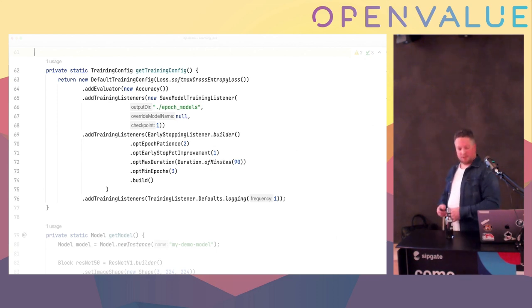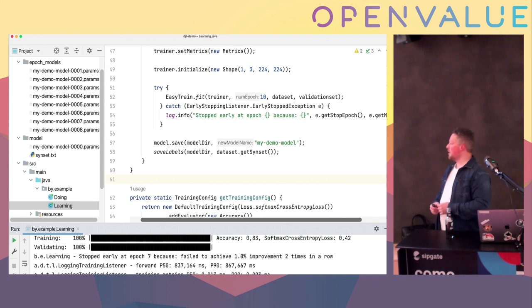And when you set this, it will actually output a lot of parameter files in our model. And we can actually use the model that has the best result. So you have to dig through the logs and see which one has the best results. But hey, you can actually use it. And it will actually stop. In this case, it fails to achieve 1% improvement two times in a row. And then we'll stop. And then, well, you might want to go back one or two epochs to see which one was the best.